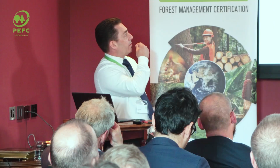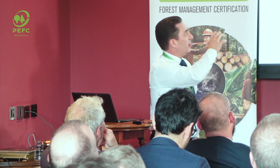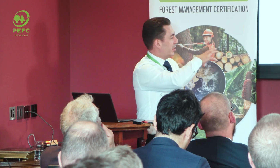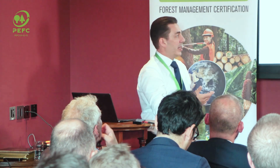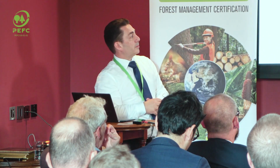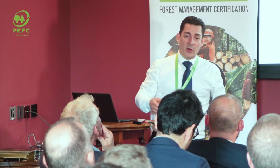So, as far as what's covered by the schemes, we talked about before: legal compliance, ensures forest sustainability. The schemes do a robust accreditation process. There were some issues around FLEGT a few years ago, but they've generally been sorted now, from what we understand. The issues around chain of custody, as we said, FLEGT hasn't got that chain of custody process, so we mentioned that. But when you look at the compliance with CPET, we actually showed there that PEFC actually scored higher when the government last audited it back in 2015. They haven't looked at it since 2015, to be fair. But back then PEFC scored higher, and that's more around the governance, from what I remember. The governance was seen as higher because it involved more people.